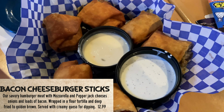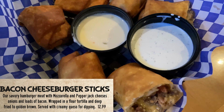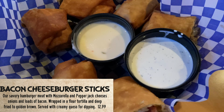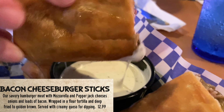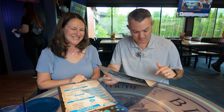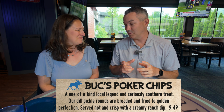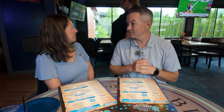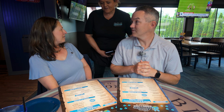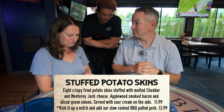As I said before, Brie just mentioned that we've gotten the bacon cheeseburger sticks at the Pigeon Forge location. As tempting as it is to get those, which you're looking at right now, they're very good. We definitely recommend getting those with a side of ranch, but I think we're gonna try to get something a little different. We've gotten their poker chips, which are basically fried pickles, and I love fried pickles. Your call, whatever you wanna get. You pick the starter. What do you think is the best? My favorite is the potato skins with barbecue pork.